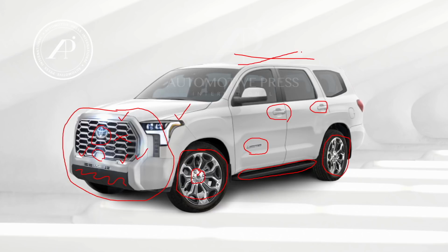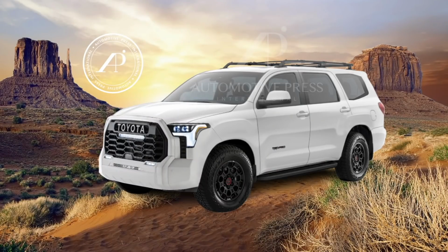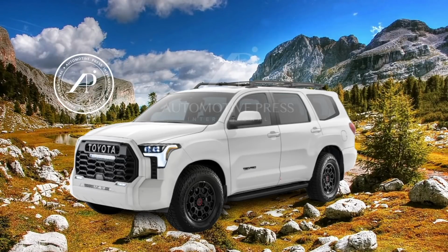I did remove the roof rack from the Limited version as well, and I'll continue to work on this to give this Sequoia Limited a more accurate and closer feel to the actual model that should come out in about 1 year's time. So let me go back to the TRD Pro version of the Sequoia. I've now placed it with a scenic background, and so I've got several renderings and images of both the TRD Pro and the Limited version of the Sequoia with different backgrounds.